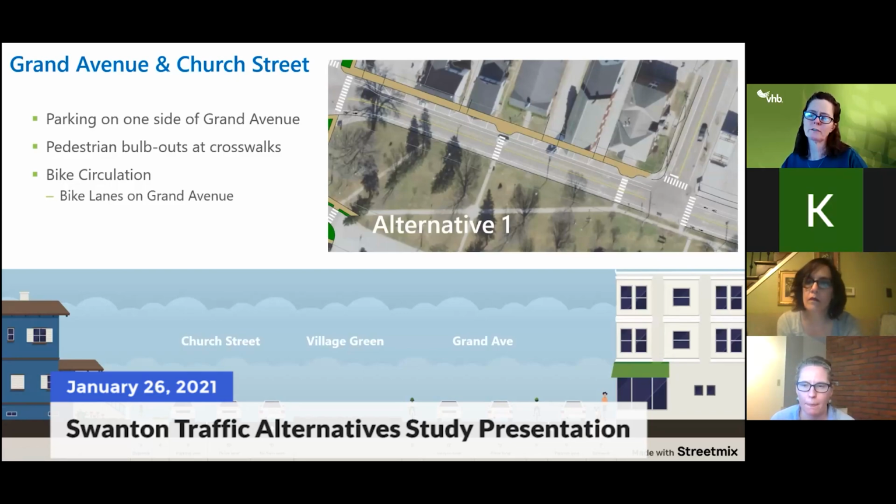Karen, with this alternative, you would be eliminating some parking on Grand Avenue, but proposing to replace it by formalizing the curb space on Church Street. That's correct. And it doesn't necessarily need to be this particular cross section, but this is one of the proposals for cross section for Church Street. I could see potentially necking down any of that green belt and trying to formalize even more parking along that stretch if need be. Anything else on that one before we move forward? Right now, it's just feedback.